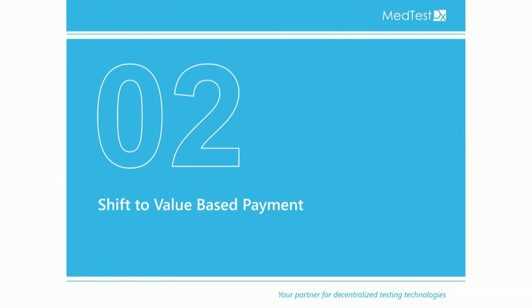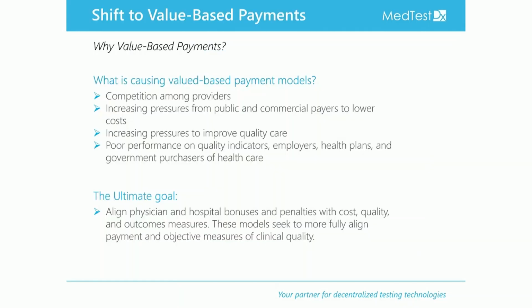Now let's get into the shift to value-based payments. Anytime you're talking about value-based healthcare, you also have to talk about the providers and how they're shifting their payment models. So why are they shifting these payment models? The 4 bullet points here really explain this.